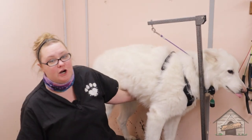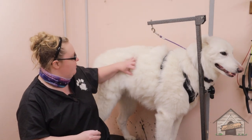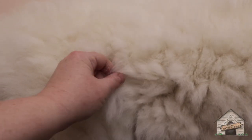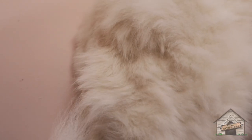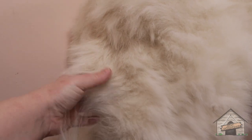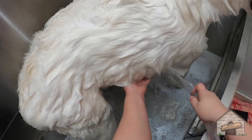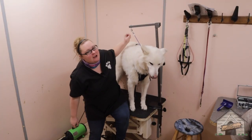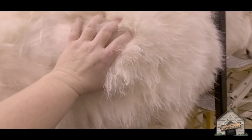So Logan here is going to be so much fun today. A lot of hair is gonna come off of him. He's got a lot of undercoat, and I really can't wait. Like, this is super, super thick, and the deshed will definitely take a lot of this out. So we're gonna get him in the tub. We're gonna blow dry him. Oh, it's gonna be snowing in here like it is outside. Ew.